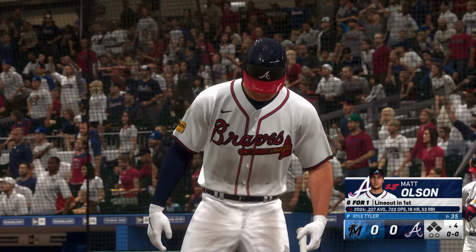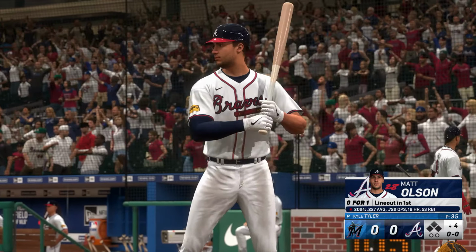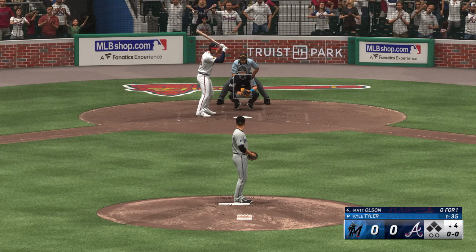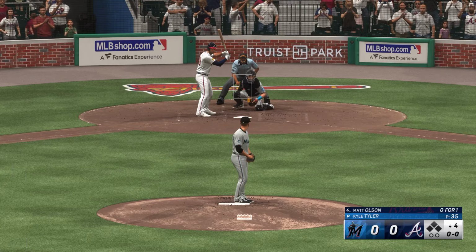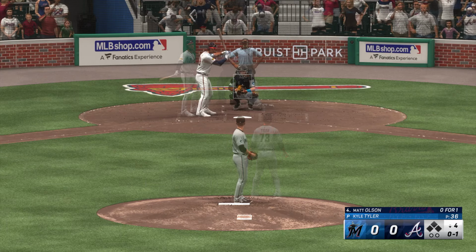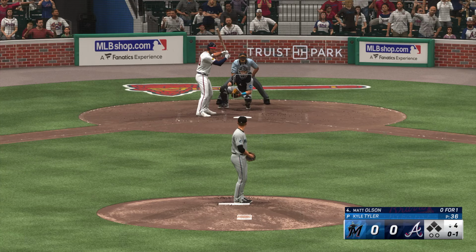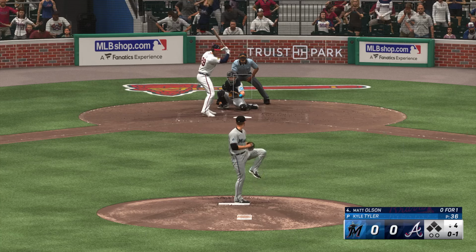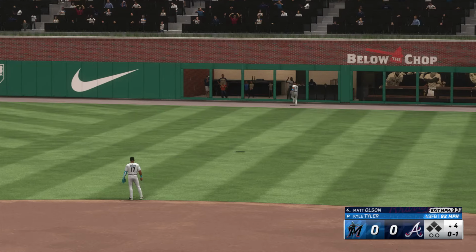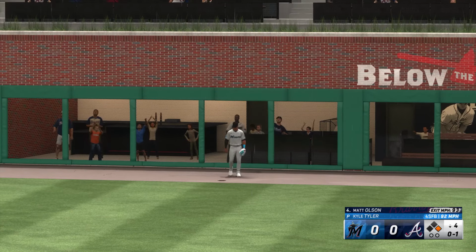Bottom four, here's Matt Olson. Tyler back to work. Edge of the zone, called a strike. Going one. For Matt, a pretty impressive resume. A first round pick back in 2012. The Braves extended him 8 years, 160. This one swung on and hit well. Way back there. And that ball is out of here.